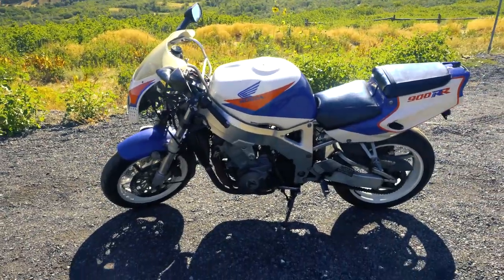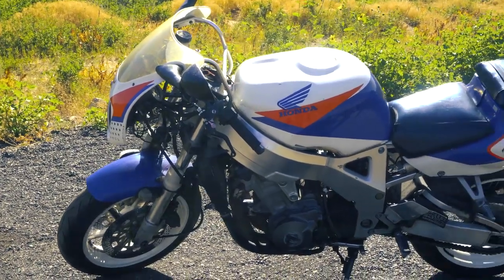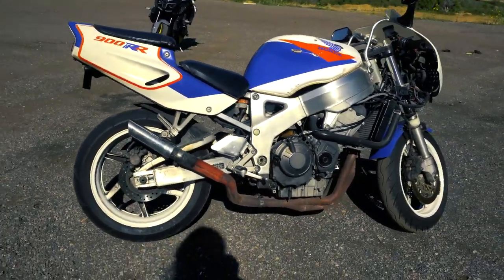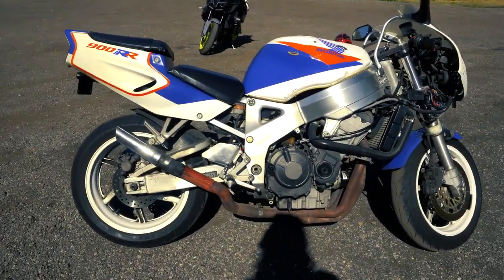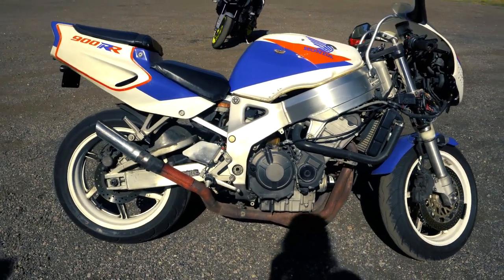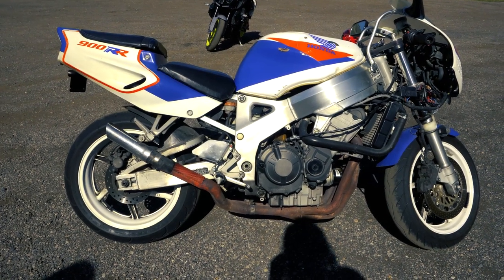It's a '93 CBR 900RR, first model year. So how much did you pick it up for? $900. What? Dang. Rode it home too. That is cool. And you have how many miles? 53,000. 53,000. And you said it's the most reliable? Yeah, most reliable thing I've ever owned.